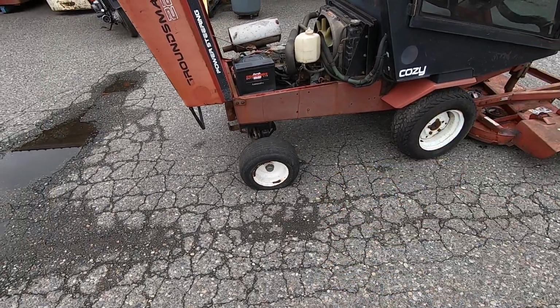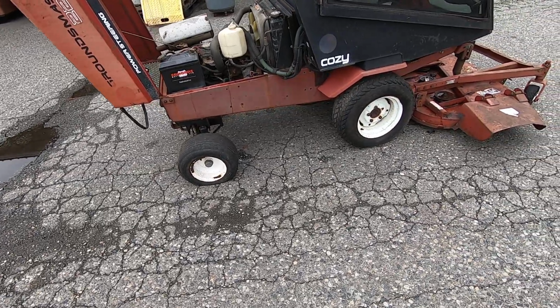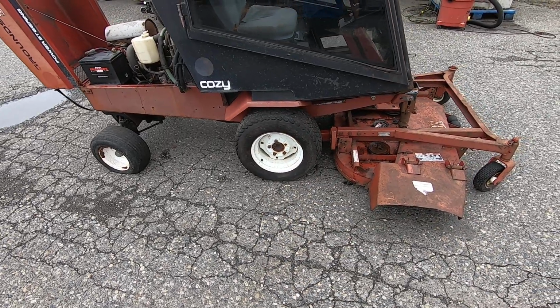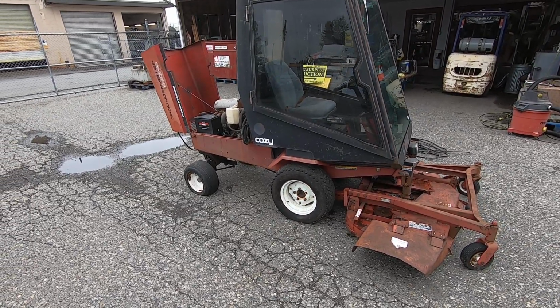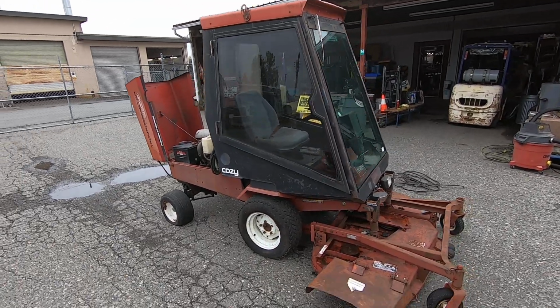Rear tires here seem to be flat, or go flat. We put air in them, they go flat. Front tires are cracking. I do see some cracking on the sidewalls there. Full cab, with heater, but no air conditioning. Air conditioning would probably be windows open.